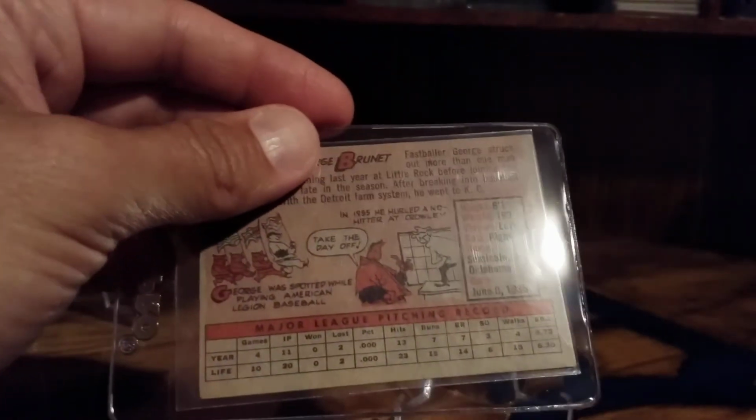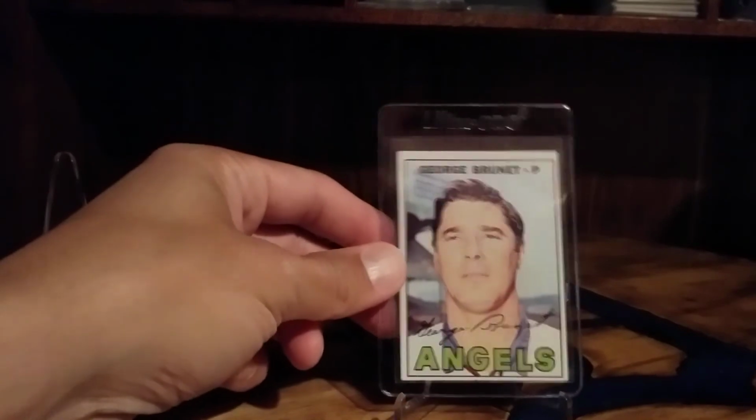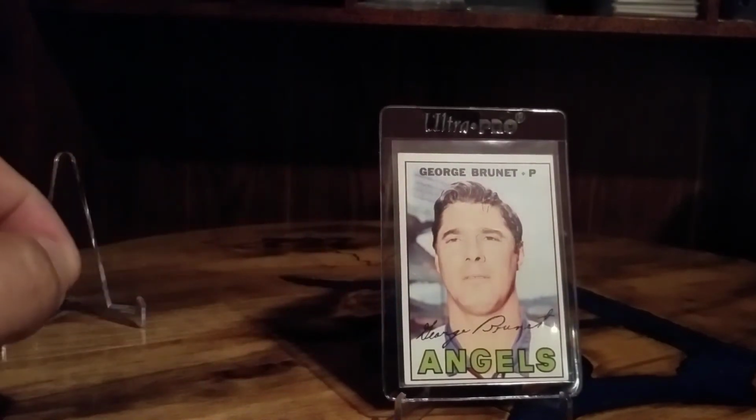I think this one doesn't show his hometown, it just shows where he was currently living, and I think it says Seminole, Oklahoma. Yep. Another George Brunette, excuse me. Send this one in.